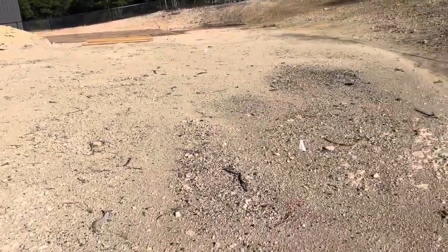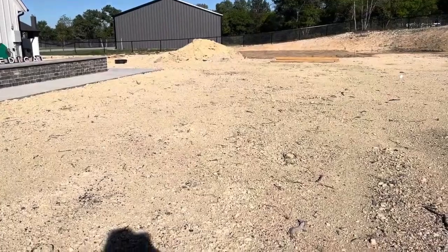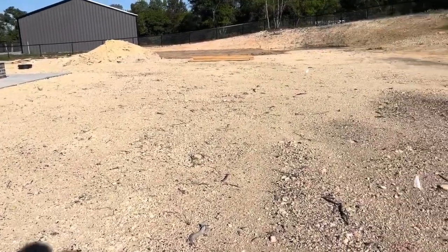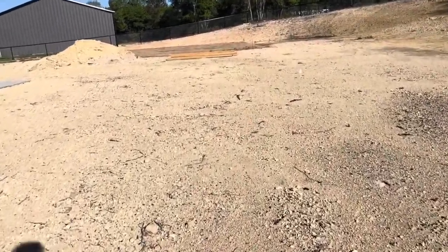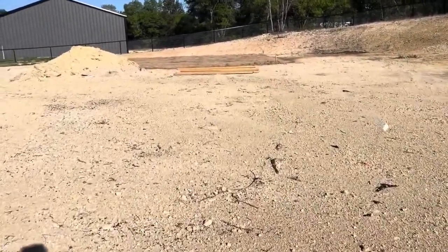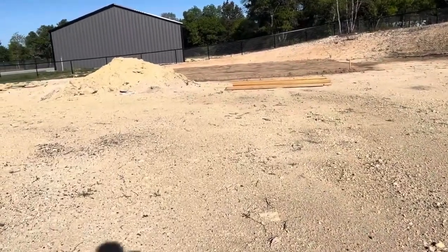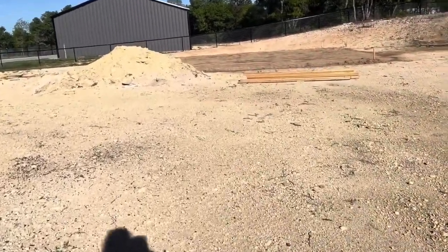But right in this area where these flags are marked, we're going to be pouring an 18 by 22 slab, and that's where my she shed is going to be. And we do have a friend that's going to help my husband build the she shed, and we're going to be working on finishing out and being the contractors to actually finish the inside of the she shed out.